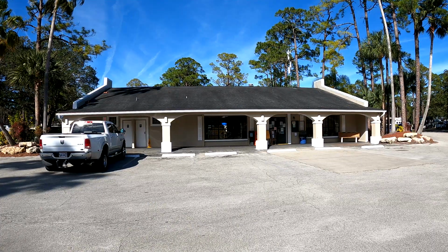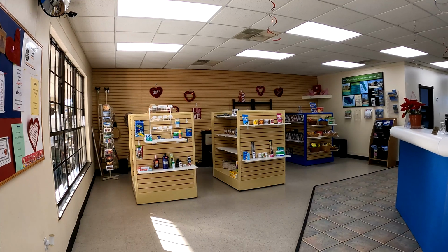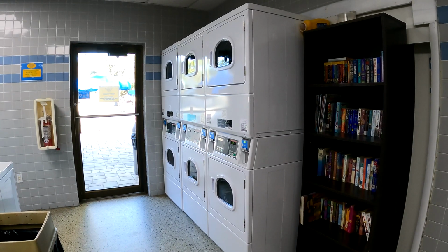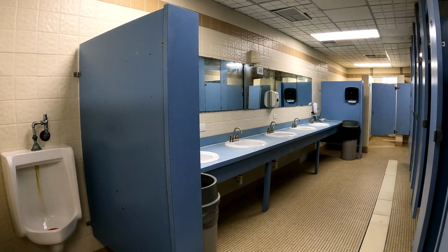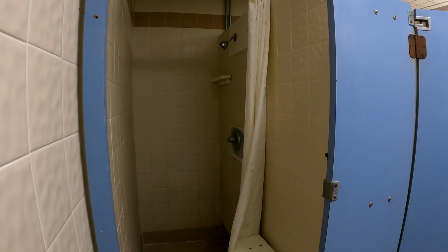This building houses the office, a restroom with showers, and a very small store. There are 2 laundromats in the campground, one near the store and another in the West Circle. There's a bathhouse in both the West and East Circles.